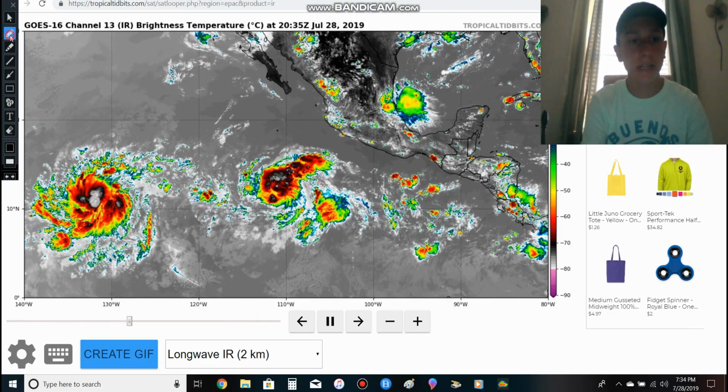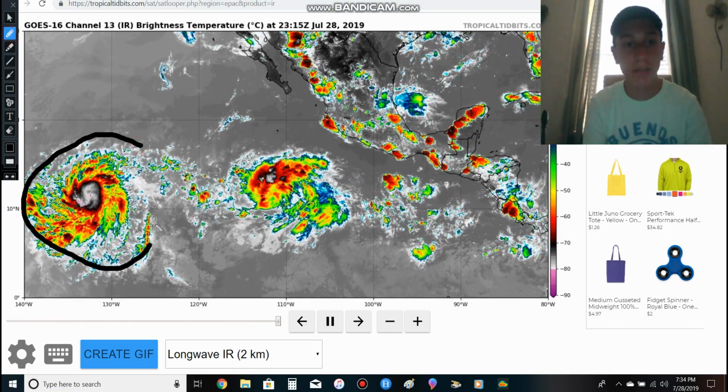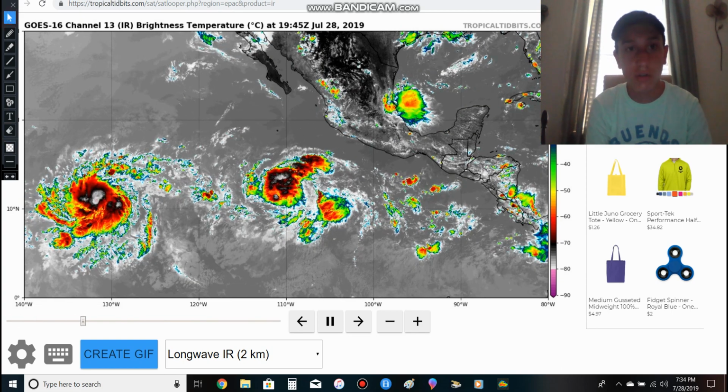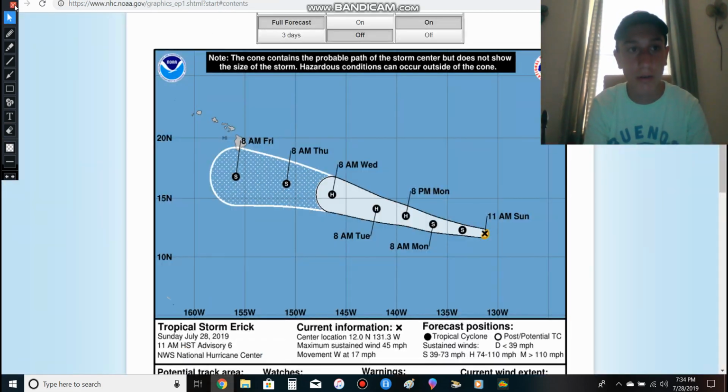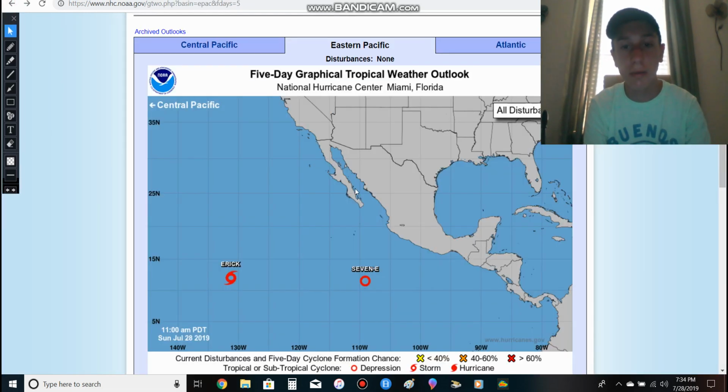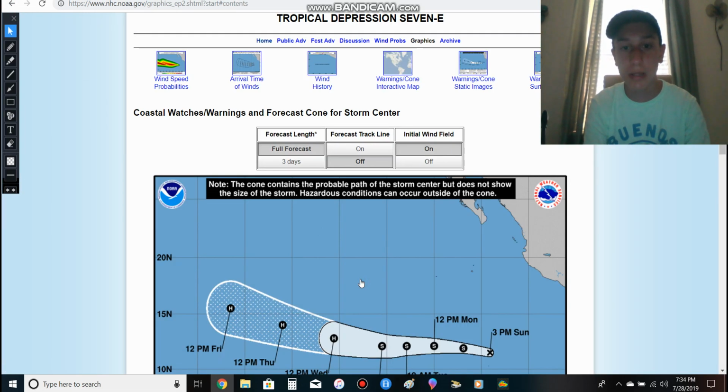All right, so here it is on satellite. Banding features on Eric, very impressive. This is Eric. This is Tropical Depression 7E. Let's actually go to Tropical Depression 7E on the National Hurricane Center real quick. I don't think I ever did that. No, I did not. All right, so here's Tropical Depression 7E, 35 mile an hour winds. Forecast to become a hurricane, but again, those more northerly latitudes are possible. So maybe a weaker storm as opposed to Eric.